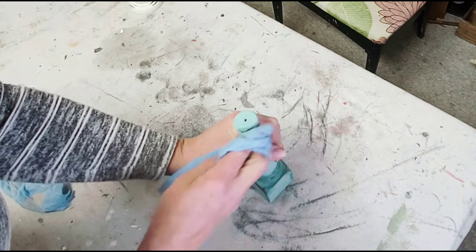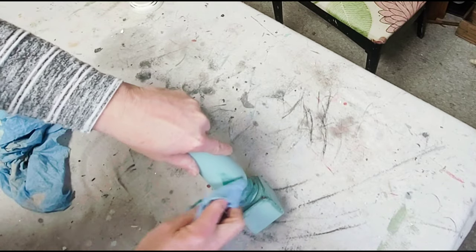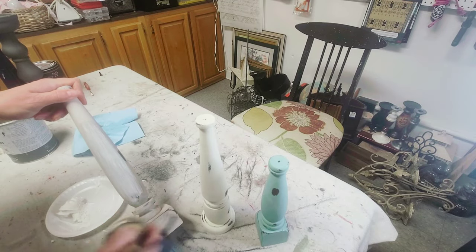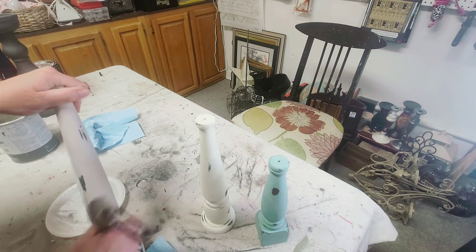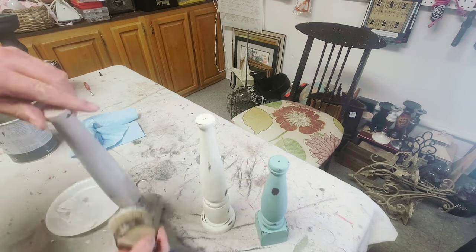So I gave them each two good coats of paint, let that dry, came back with my damp shop towel, distressed them to bring some of that lovely detail, a little bit of that dark brown back through the paint, and just make them look a little bit more aged.